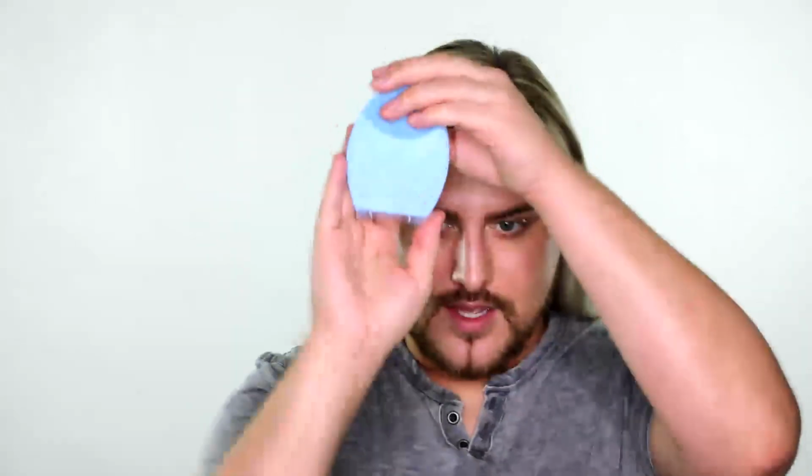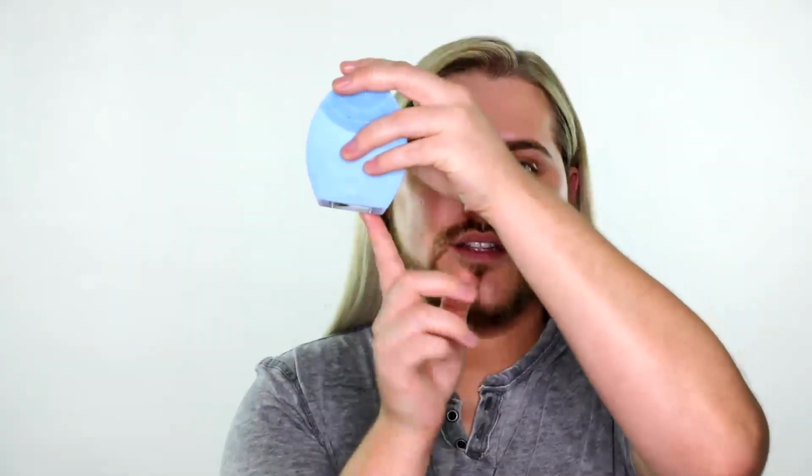You want to hit the center button, and you'll hear it turn on. That activates the front portion, which cleanses the skin. So I'll use that with the face wash. Hit that center again, and it pauses the item. You may not be able to see it, but the actual bottom of the device here, this kind of clear lucite part, actually will be lit up. So that will show you that it is paused, so you can rinse.